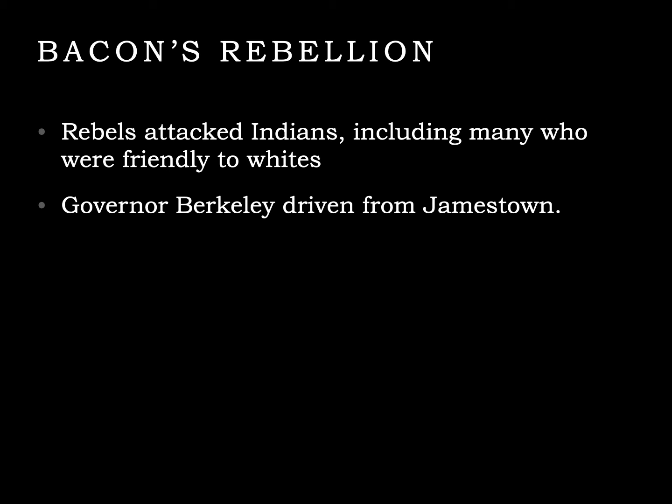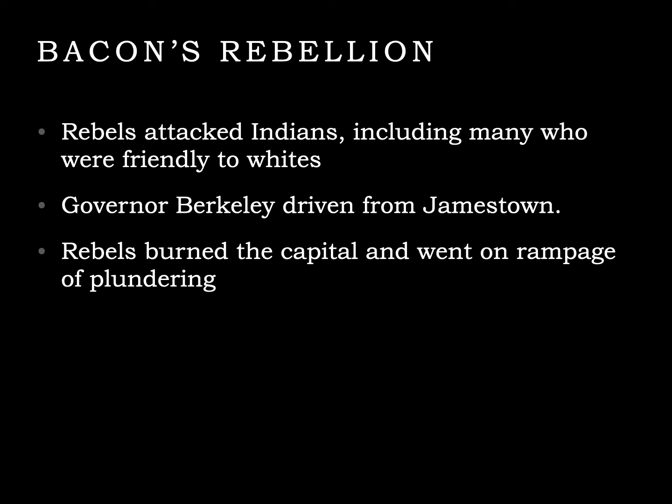Not put him in a car and drive him away. They chase him out violently. So Governor Berkeley is out of there. The rebels burn the Capitol and they go on a rampage of plundering. And it's basically like an out of control riot at this point.